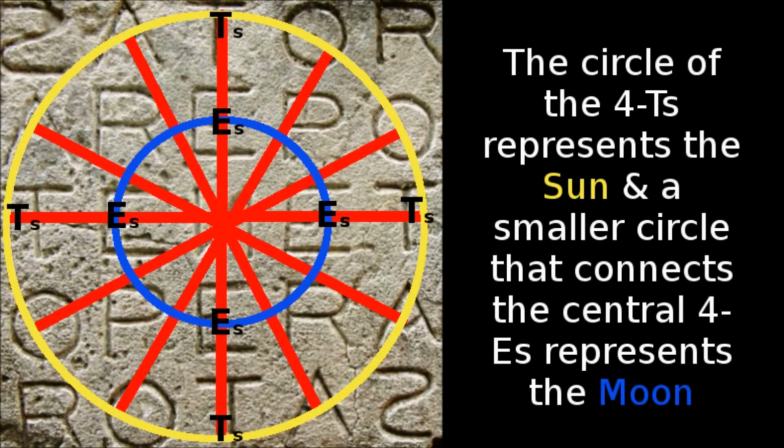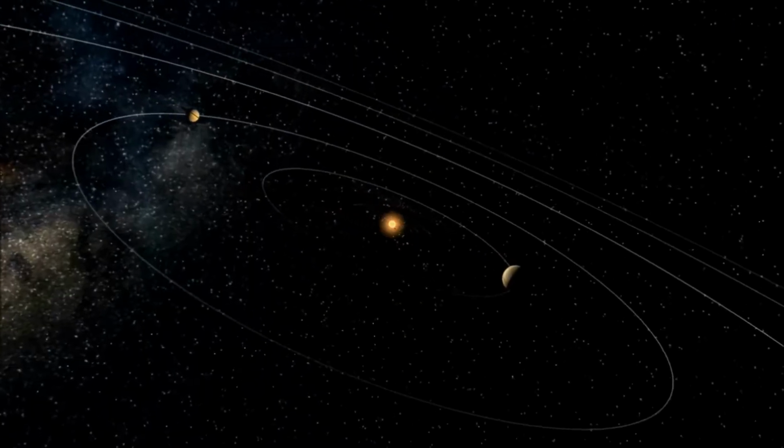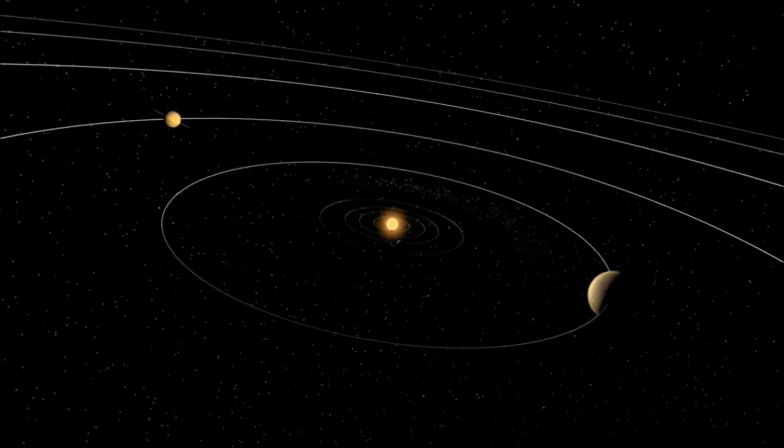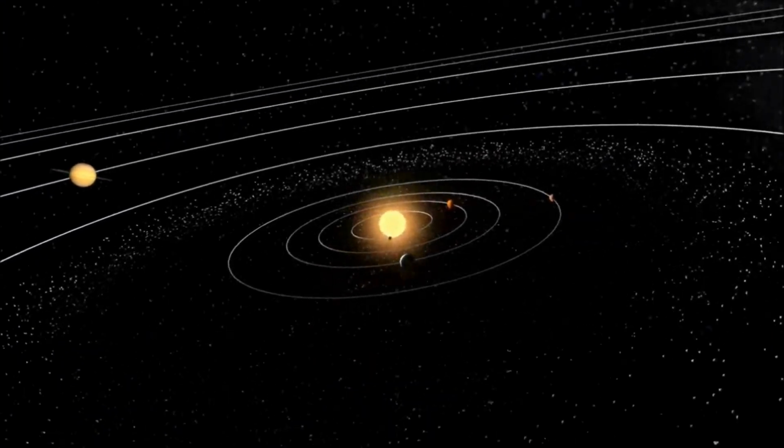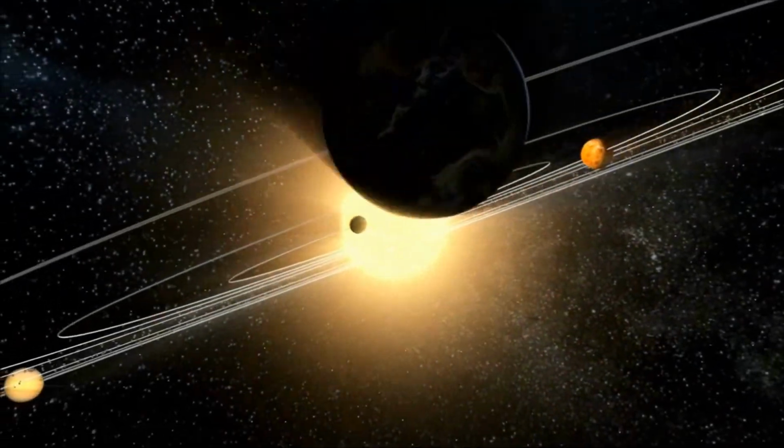The square also represents the sun and the moon. The circle connecting the 4 T's represents the sun, and a smaller circle that connects the central 4 E's represents the moon. The cyclical course of time, year, and season are bestowed by the sun. The cyclical moon phases in its traverse around the earth represents months, weeks, and days. And as well, the planets and fixed stars appear to revolve from east to west in the sky, while the earth appears to rotate on its axis from west to east.